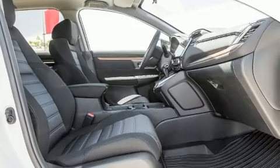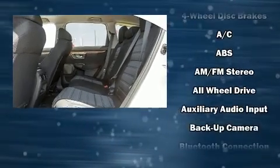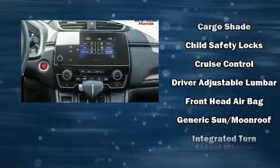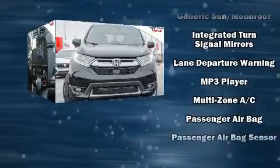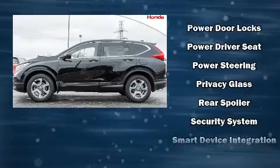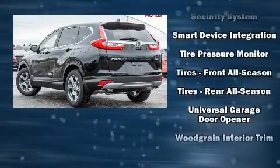Honda also prioritized safety and security with features such as head curtain airbags, front and side impact airbags, traction control, brake assist, a panic alarm, an emergency communication system, and 4-wheel disc brakes with ABS. Adaptive Cruise Control maintains a preset distance behind the car ahead of you, simplifying highway driving and enhancing safety.